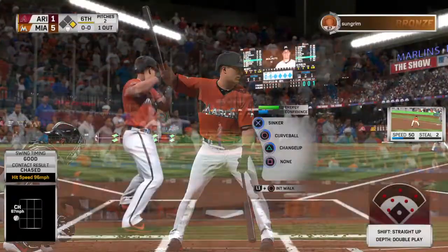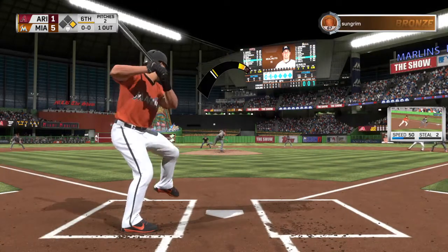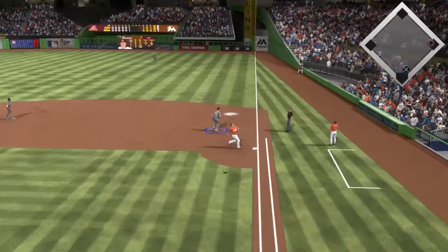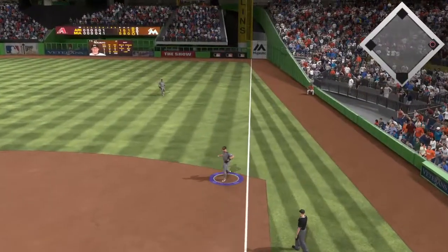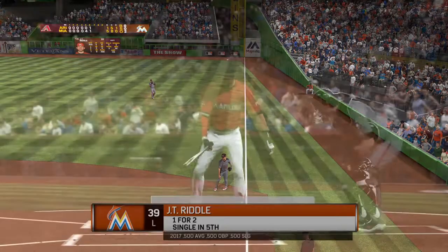Digging in to try it again, JT Realmuto. No hits in 2 trips to the plate for him in the ball game. And he gets him to pop it up on the right side of the infield. No problem over there for Goldschmidt, and there are 2 gone now.